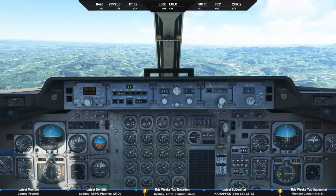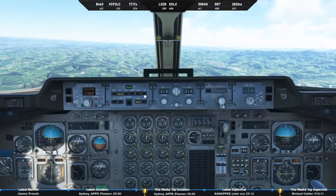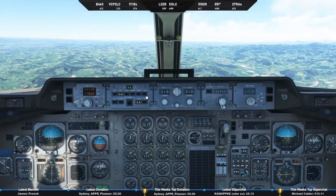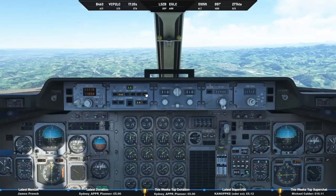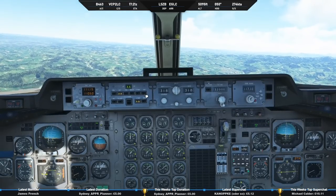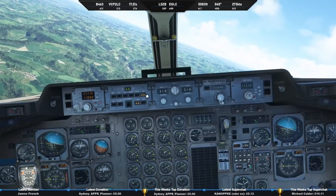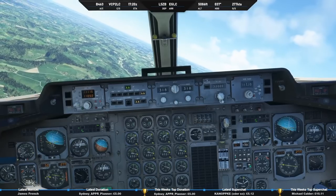So 32,000 feet. It's going a little bit faster, so I want to go to indicated airspeed hold. God, it's bumpy. So we get back to 250. Woof. Well, there's 250, indicated airspeed. There's the 90 degree turn. Indicated airspeed hold, second climb thrust, which is 90% N1.